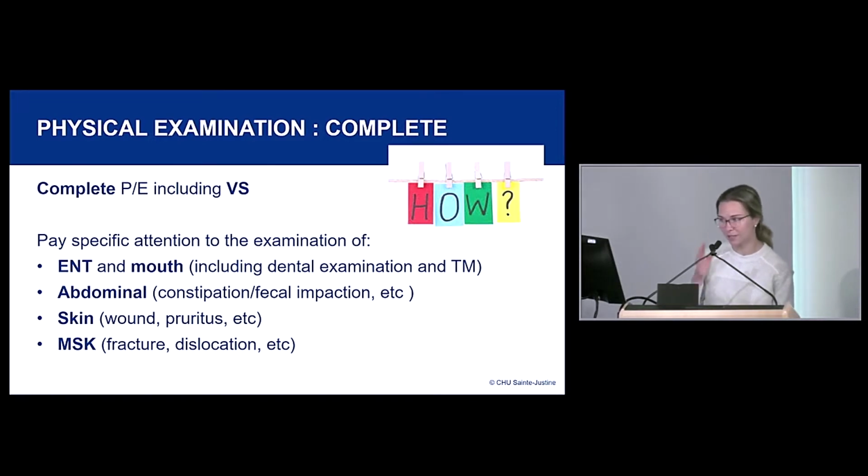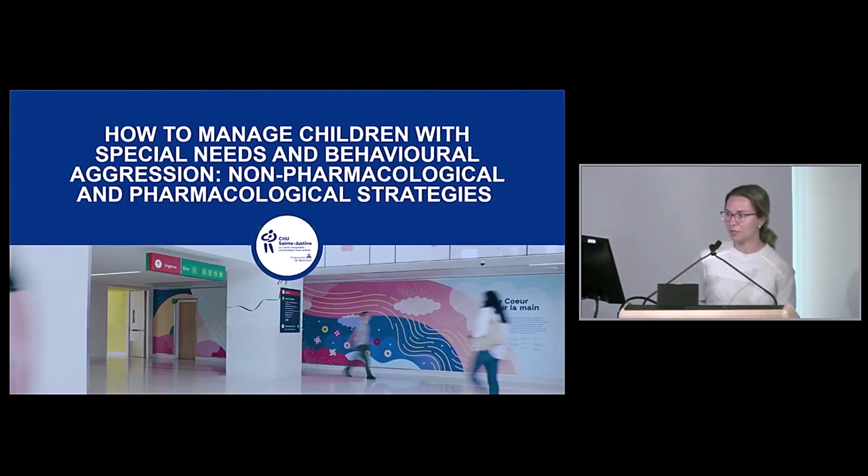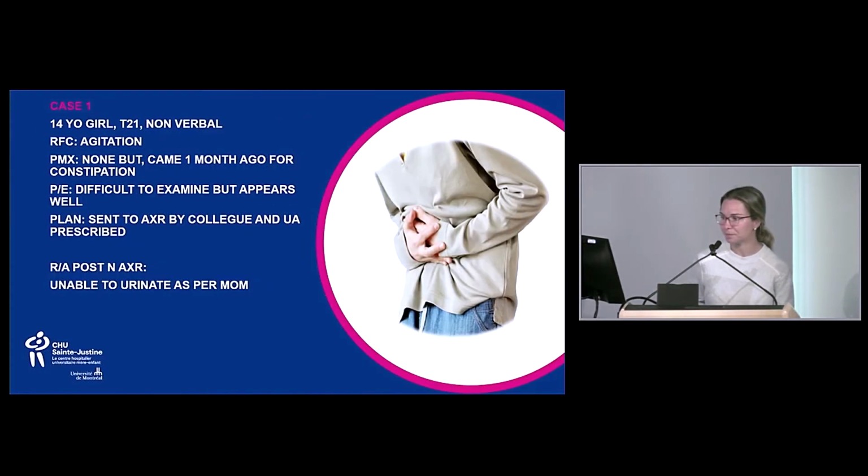How are you going to do that? That's what you're going to ask me, and we'll come back to this. Same thing for the investigations. Most of the time, we don't have to do anything because it's really an exacerbation of their underlying disease. But if you need to, how are you going to do it? Okay? So now, let's look at that.